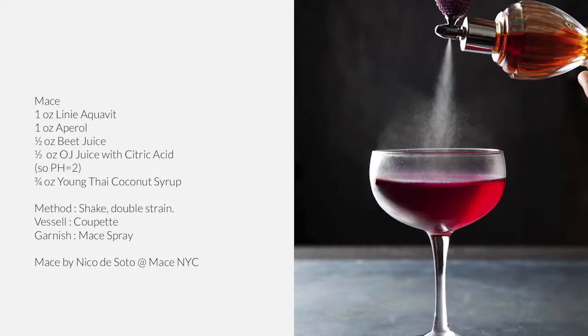And it goes back to this idea of aromatics, right? If the idea of garnish in a cocktail is twofold, the presentation and aroma, here we're ticking off the aroma box, and I think you'll agree just the glassware and the elegance of the color is enough to make the cocktail look beautiful.